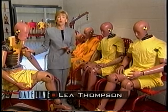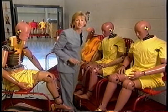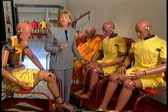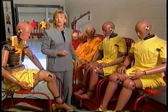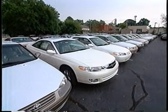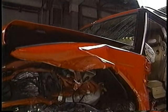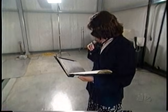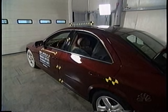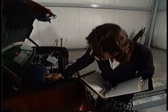The Institute knows a smaller or larger-sized person might have different injuries in this crash, so it does factor that in when it evaluates and grades a vehicle. And those vehicles are bought straight from dealers. Dateline has no say in what's crashed or how they're evaluated. Each one is rated from a high of good to acceptable, marginal, or poor. Your dummy's on. First up, that Lincoln LS. It has never been down this runway before. You ready? Yes, go ahead.